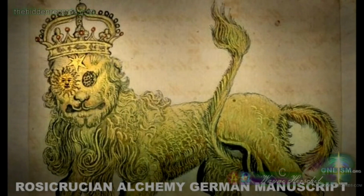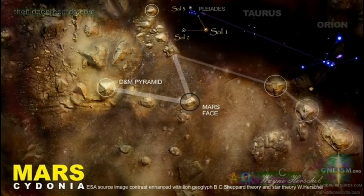In manuscripts that are illuminated, the Rosicrucian Alchemy German manuscript, there's your green lion. There, the 3 suns on the face of the lion, and the monarchy symbol for the stargate is the crown. Same thing as Mars.